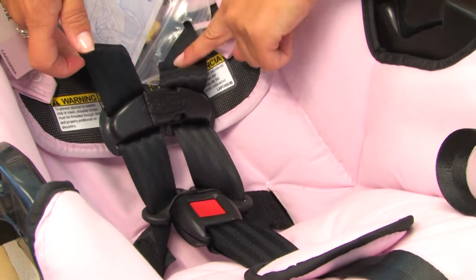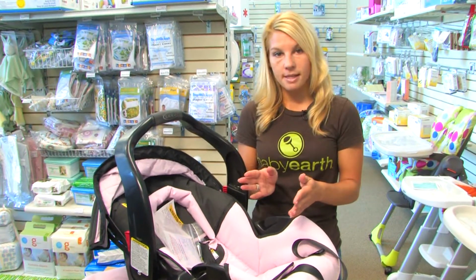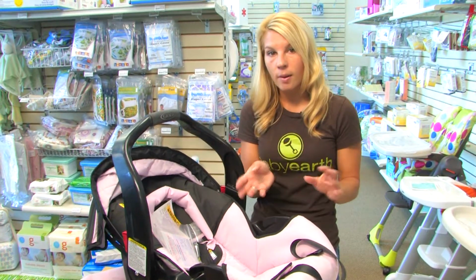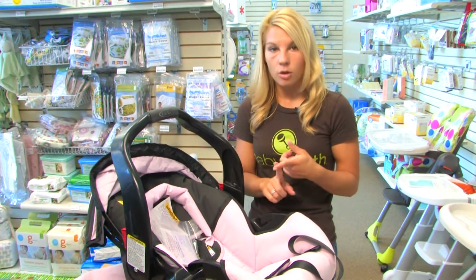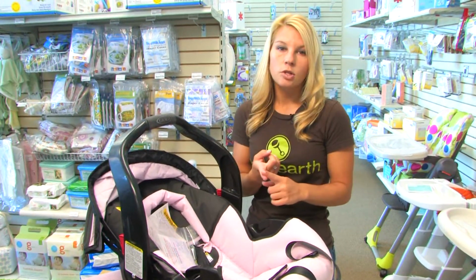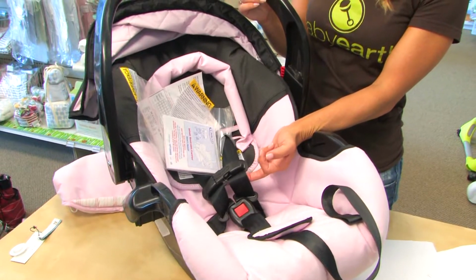Another thing that you need to pay attention to is the height and weight for babies. That is another thing that makes it unsafe. If your baby weighs too much and you have the car seat rear facing when it needs to be forward facing. So pay attention to that. And here's a little tip to keep in mind. Up to 20 pounds is normally the rear facing, and then you turn it around and have it forward facing.